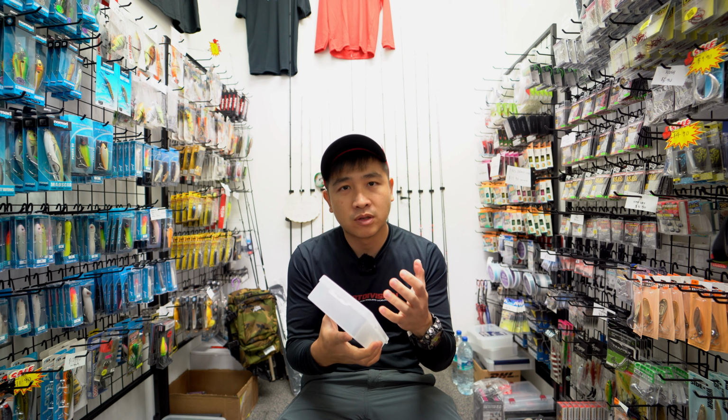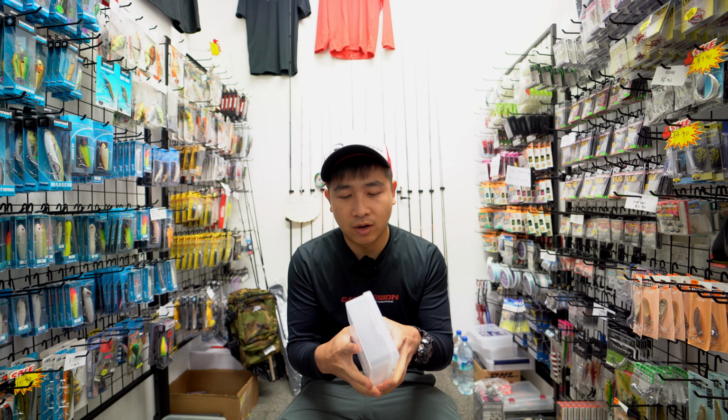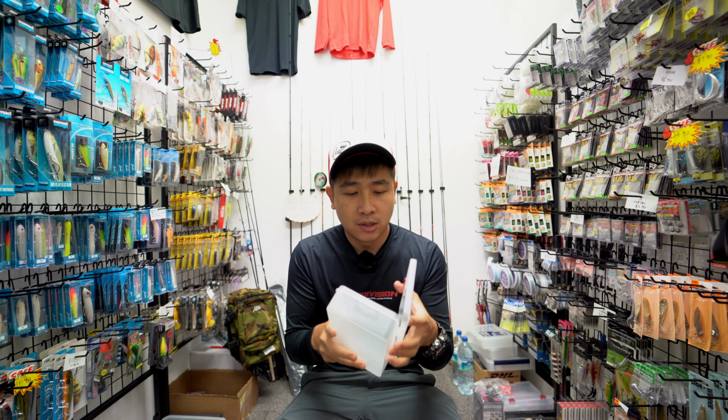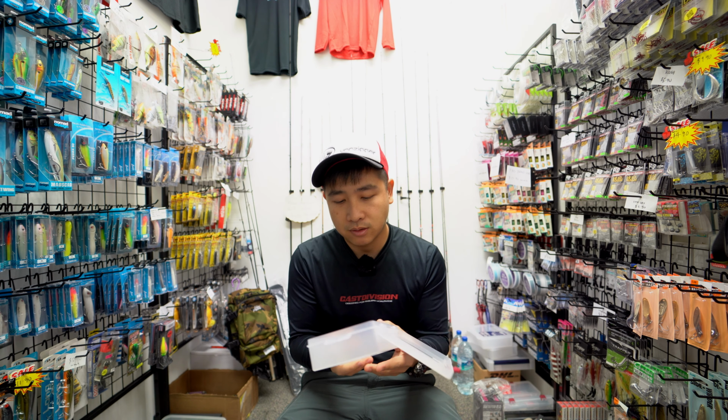Because I have experienced some hard ones, they drop on the floor and crack, or when we put too many things in and smash it, they break also. This one is more durable in my sense.